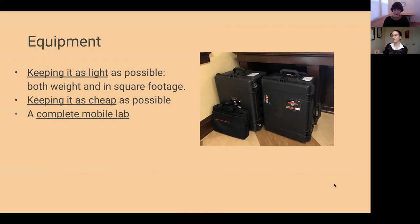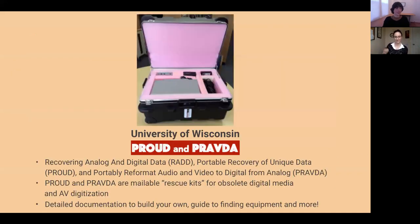Yeah. Next slide. And so this is out of University of Wisconsin, which was what that other photo was of all those parts. They have the Proud and Pravda that they put together. And just to let you know, this is an option where they actually mail these out, and they use Pelican cases as well to protect everything.